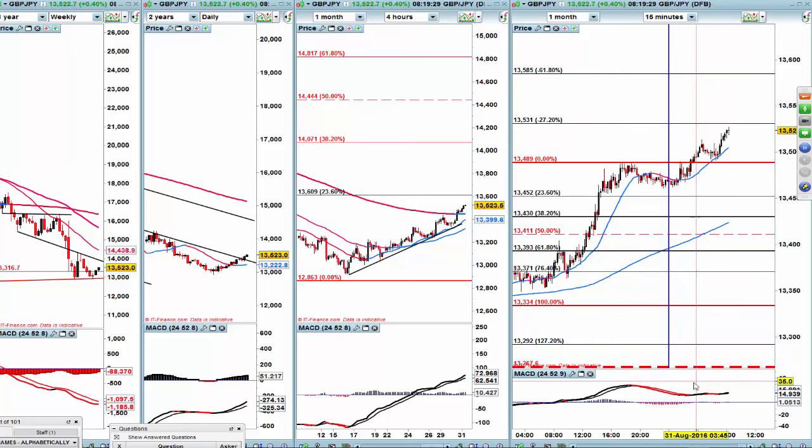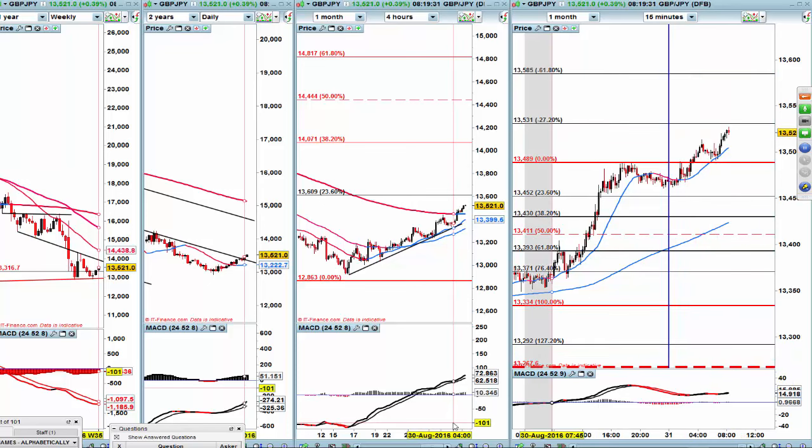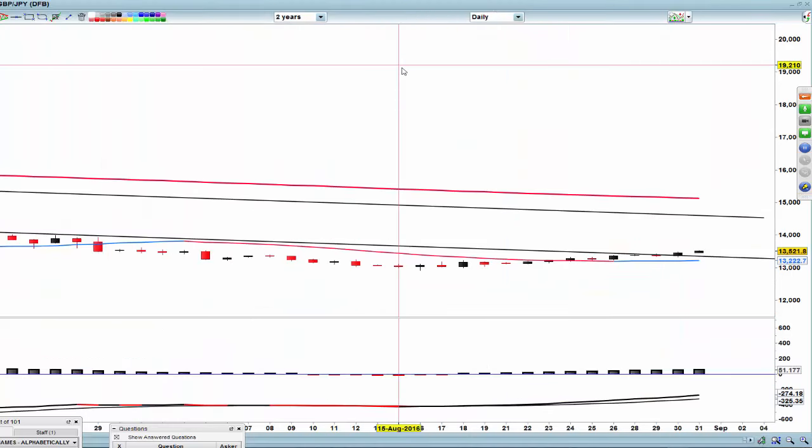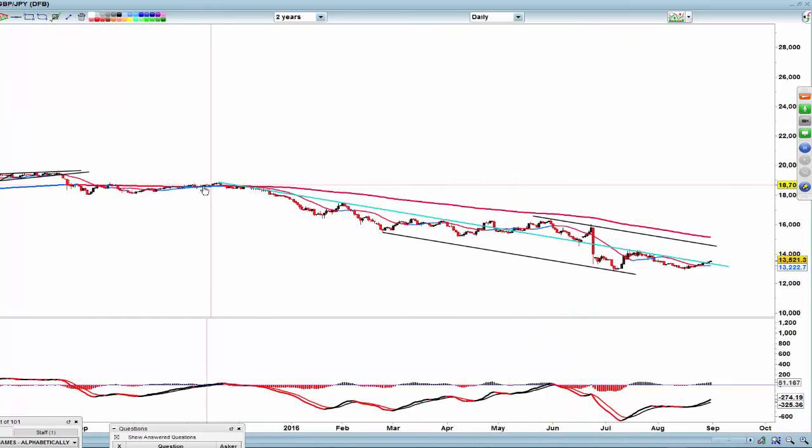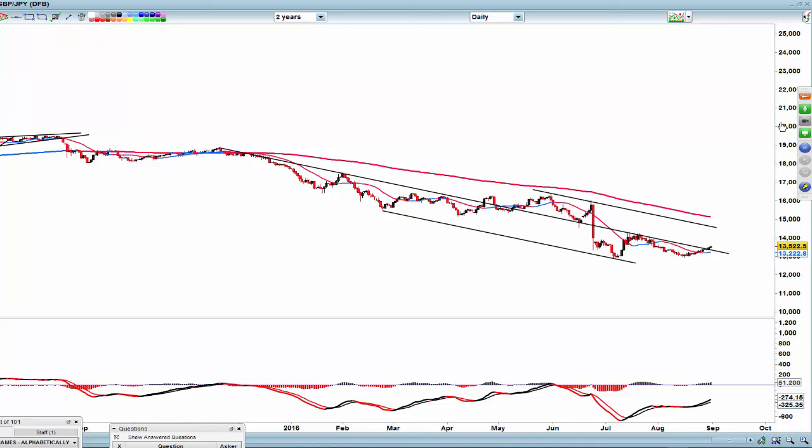We're just 20 minutes into the Euro session here on the last day of August 2016, and we're looking at the pound yen. This had a great run. You can see on this daily chart I've got this channel going. We're just poking our head up through the midline of this channel. Let me try and clarify that for you.